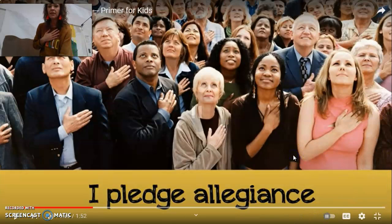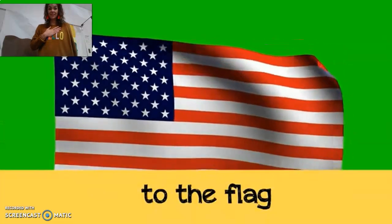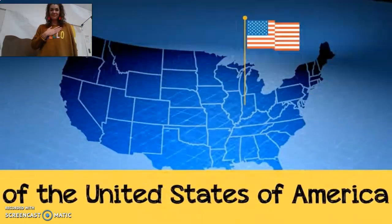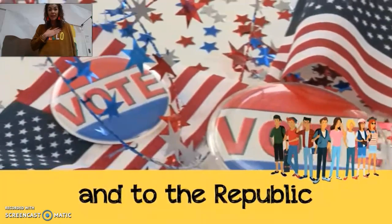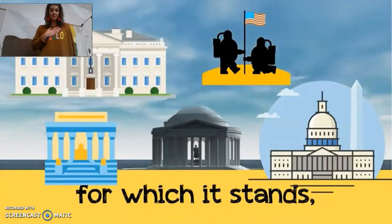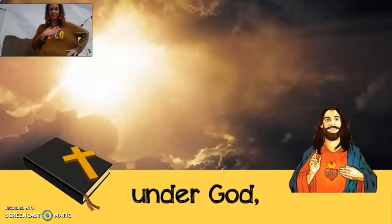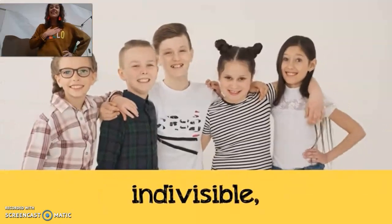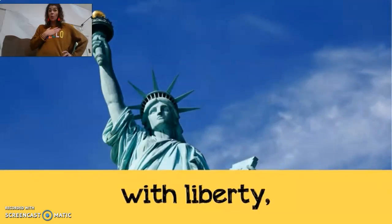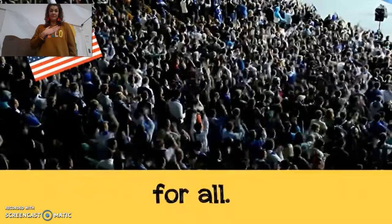I pledge allegiance. Repeat it with me. Ready? I pledge allegiance. To the flag. Of the United States of America. To the republic. For which it stands. One nation, under God, indivisible, with liberty and justice for all.